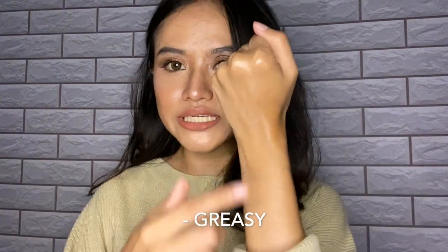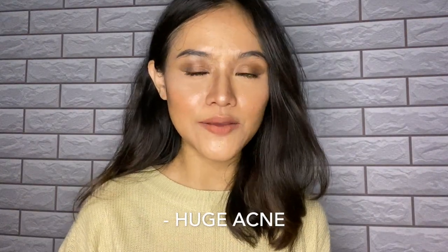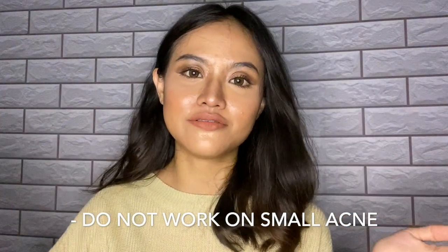What I dislike about this oil is that it makes my face greasy, as you can see from my hand, which is kind of annoying when people see my face and say, oh my god, your face is so oily. And the last thing I dislike is that this grapeseed oil caused me huge acne. It might be because of my fault, or maybe it is just some kind of purging. What I also don't like is that this grapeseed oil doesn't make the small acne on my forehead go away. So maybe this oil is just not right for small acne.